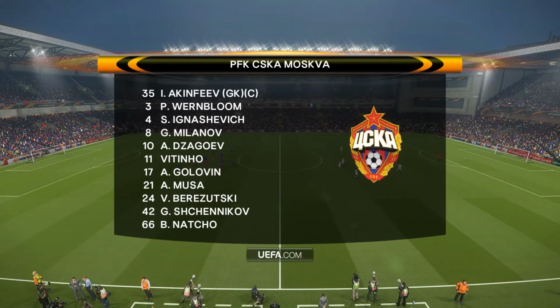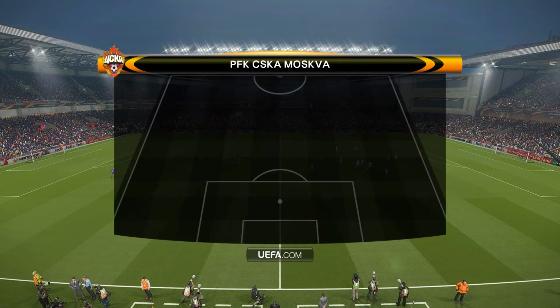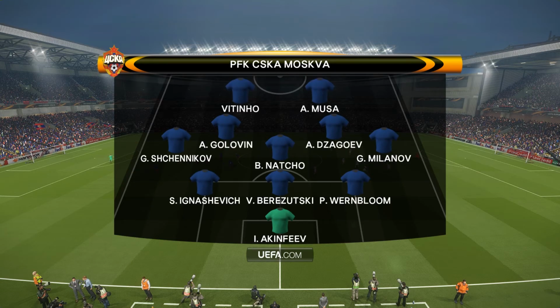CSKA Moscow line up in a 3-5-2. Well, Peter, this system promotes wing-backs who can either give the team a back five or indeed a front four.